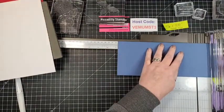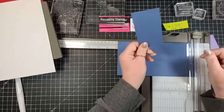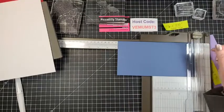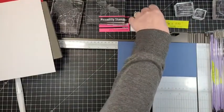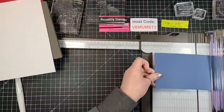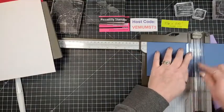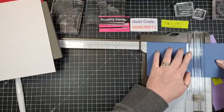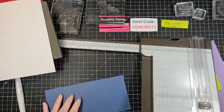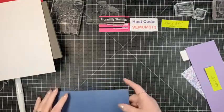So we're going to put that here. And now I've got a piece that I'm going to save because you know I use my scraps. And while I've got this out, we're going to go ahead and score this at 5 1/2. And you use the other knob, right? Yep, so 1 cuts and 1 scores.